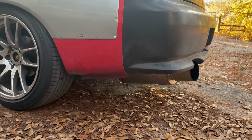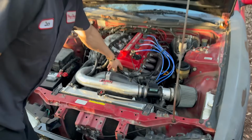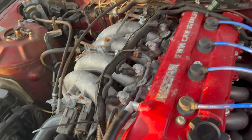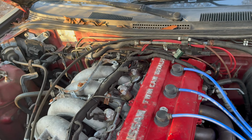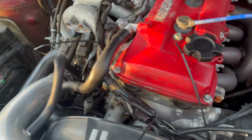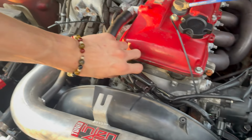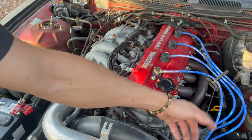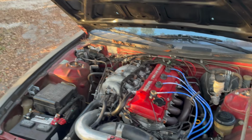What I did for the MAF was I ran a wire. I have zip ties everywhere, you guys can tell, because I ran this wire to where it's like a relay that powers the MAF and the injectors. I ran it to there, spliced it in, and then ran it to the MAF. So that fixed that problem. It's no longer in limp mode.